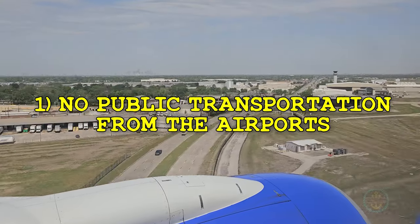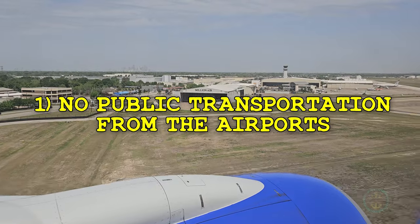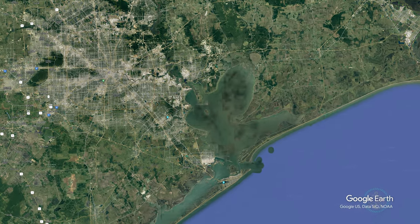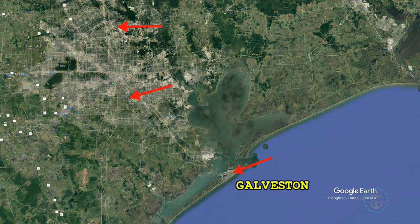Number one, there's no public transportation from the airports. We're talking no train or public bus service. Plus, the two airports that service Galveston are some distance away.